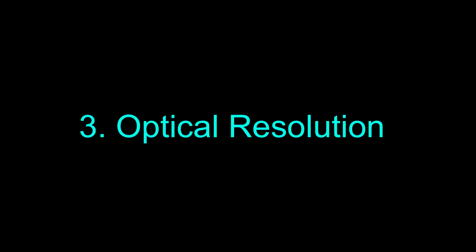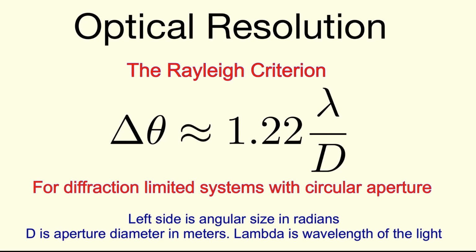The bottleneck is usually the aperture. The angular optical resolution is related to the diameter of the aperture as described by the Rayleigh criterion. The resolution is inversely proportional to the diameter of the aperture. Wider aperture means higher resolution.